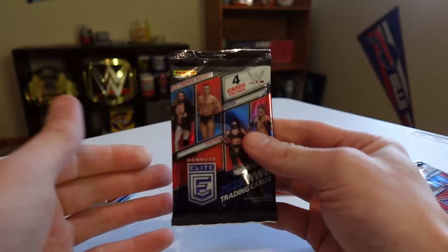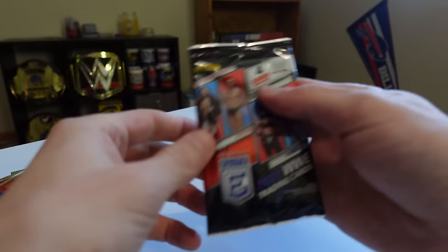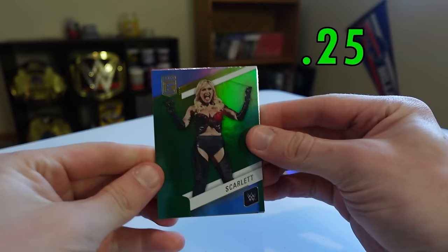Next pack. Stone Cold Steve Austin Spellbound. Andre Chase, Roxanne Perez, Dominik Mysterio. And the last pack. We got Scarlett, JD McDonagh, Butch, and Tyler Bate.